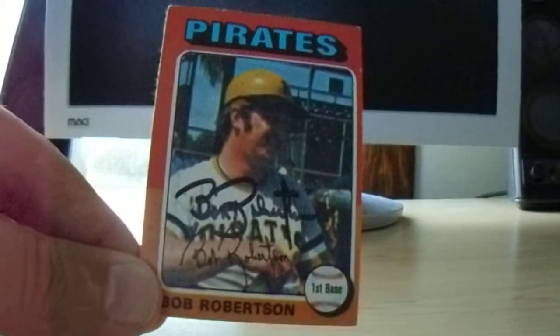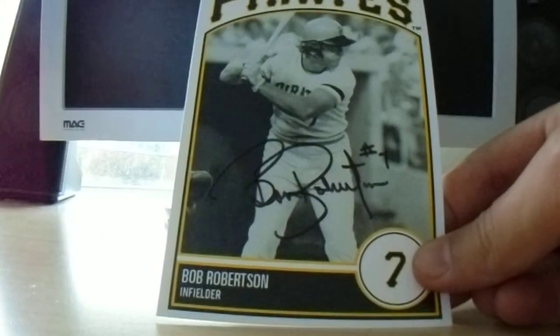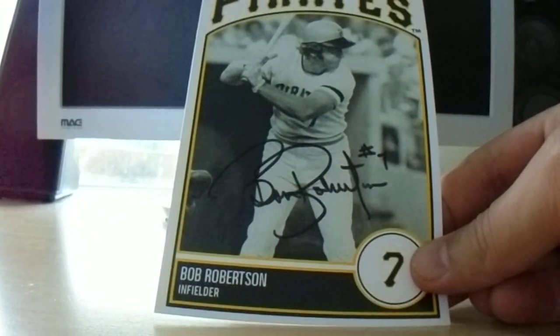So with Bob Robertson, the first time I went through his line, I got him on that program and this card. It's a mini card from 1970. Oh, I think that's 74, 75. And he also included a 4x6 autograph. I think I had 34 autographs. It's an absolutely insane number. It's great. I'm thrilled.